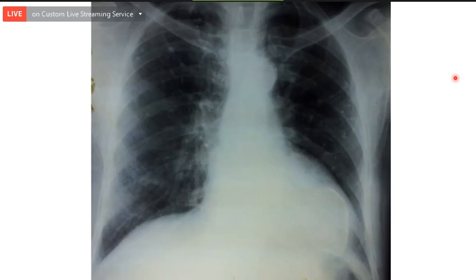So this is a myocardial calcification, following a myocardial infarction where there was fibrosis and aneurysm, and the fibrosed aneurysmal segment got calcified. Very good. Excellent.